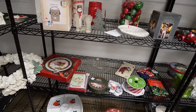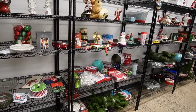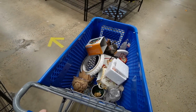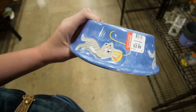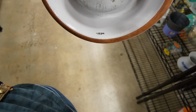And I think I'm going to pass down the rows one last time. I haven't seen them push out any fresh carts, so whatever we find now, I missed. But I do want to go back and check that figurine aisle because I had pretty good luck there. So this is fun. This was on the bottom shelf. It is marked Vera.